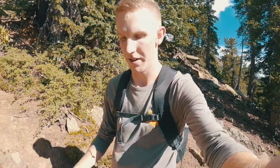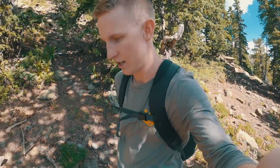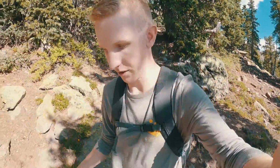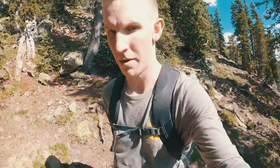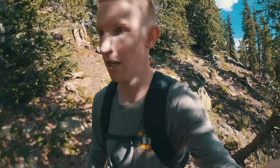Just scrambling through the brush at this point. It's pretty rough. No signs of people. Not gonna say I'm lost, but I don't know where I'm going. I think if I head the direction that I'm going right now, towards the peak, I think there's another boulder field, and that's gonna be my only sense of direction that I have. I'm gonna go until I hit the boulder field, and then from there I know where the trail is. Let's see.